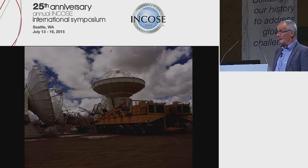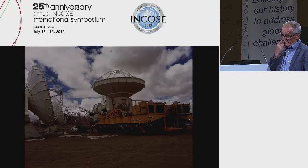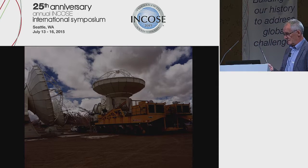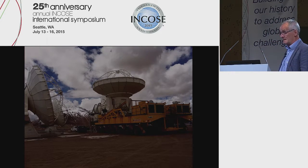After a 5-hour ride, at about 5-6 kilometers per hour, we arrive at the AOS with our precious load, and the antenna is then transported to an antenna pad where it has to be put down, and then it will be connected and made operational. So the first question you have, of course, and I will answer that question, is why are we here? Why at 5,000 meters in the Atacama Desert?